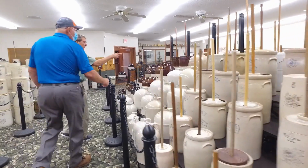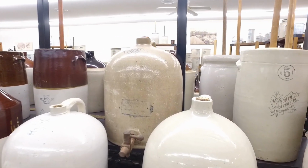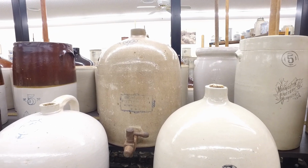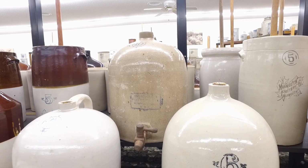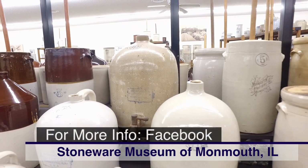Now this one looks old. Is that number 10? Yes, it is old. That's interesting. That's a 10-gallon Monmouth pottery jug with a spigot valve. It came from Texas. It's very rare. We think it could possibly be the only one in existence. In fact, we've not heard of another one yet. But it was kind of a story on acquiring it.